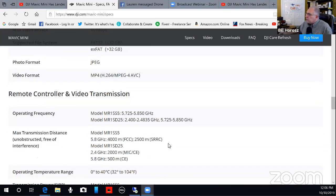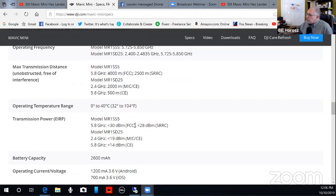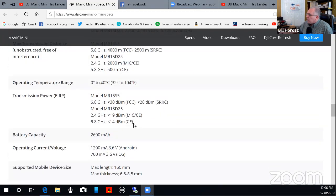Remote controller and video transmission. You can see the operating frequency. Again, we're talking about what the right one for your country is. Ron brought up a very good point. There's some specs I think you'll probably just want to dive into. The battery capacity, 2,600 milliamps. They're talking about the remote controller right here.